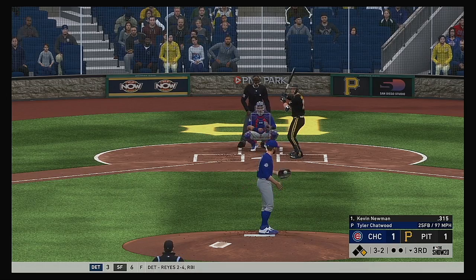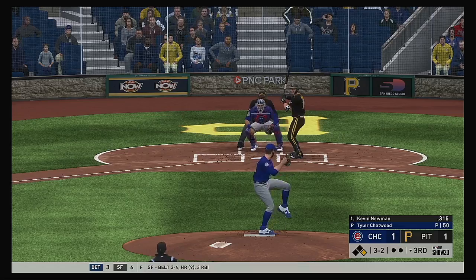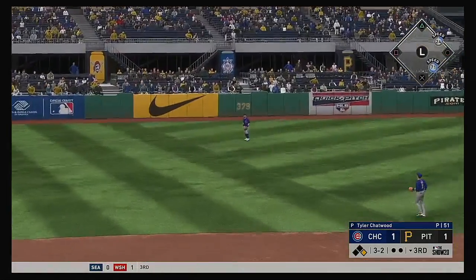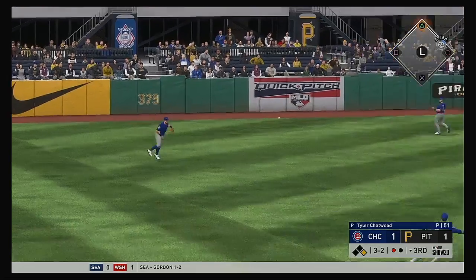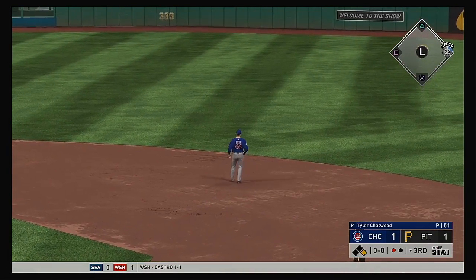And he fouls this one off. Another payoff pitch. Hit in the air out to left field. Schwarber will settle under it to make the play for the first out, as the runner will have to head back to first.